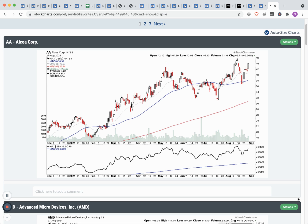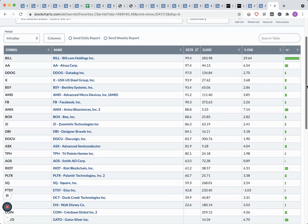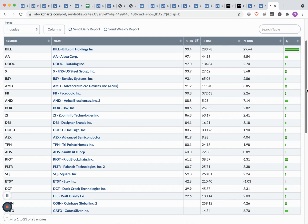Watch list stocks from this week. There was a good list this week after such a strong close on Friday. So I'll just run through these a bit quickly. It's ordered them by relative strength. So Bill had the strongest relative strength, Alcoa, D-Dog, US Steel, and Bentley Systems. I think we talked about that one earlier in the week on the live show.